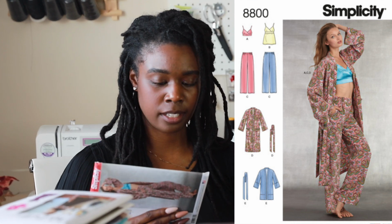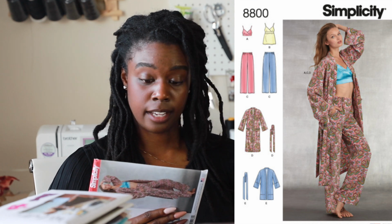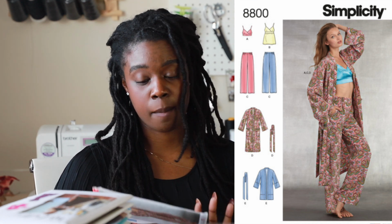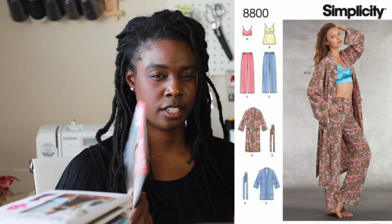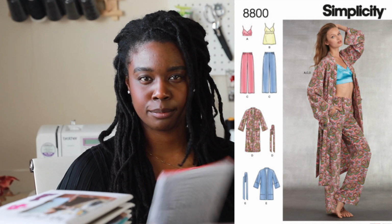The type of fabrics that this takes are challis, charmeuse, and cottons. They take crepes and silky stuff, so it's a good range of fabrics that you can use for this pattern. And so I think this is a good addition to my pattern stash because there's so much variety.